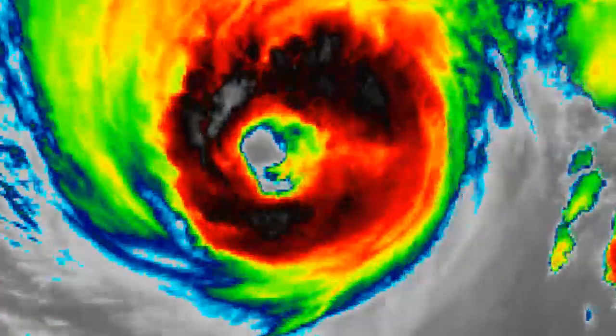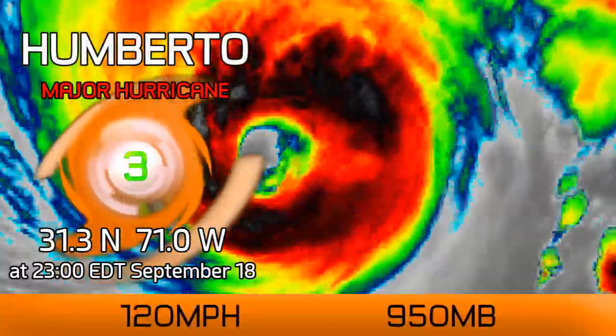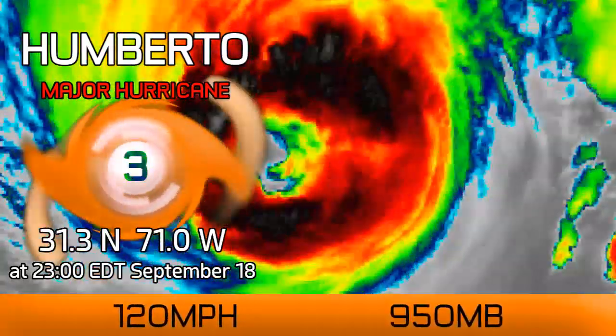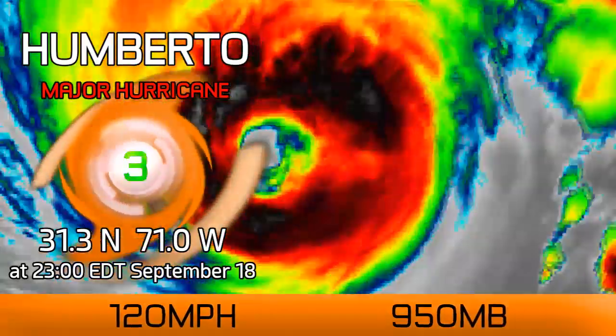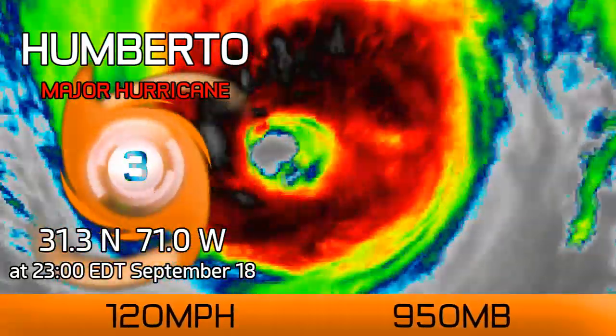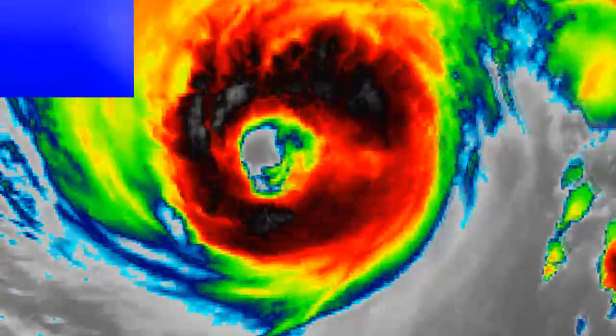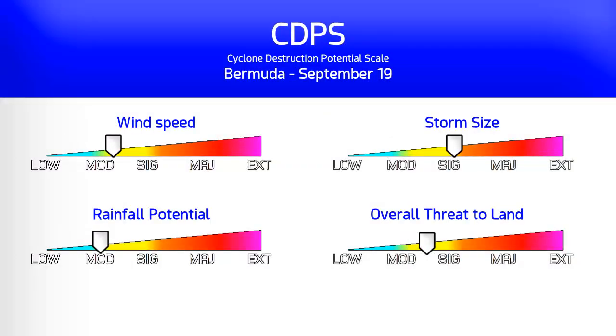Hurricane Humberto is showing signs of intensification this evening, now with winds on our estimates of 120 miles per hour and a pressure of 950 millibars. It's still sweeping towards Bermuda at this intensity, and hurricane force winds are possible there. On the CDPS scale in Bermuda, we're looking at stage 4 conditions.